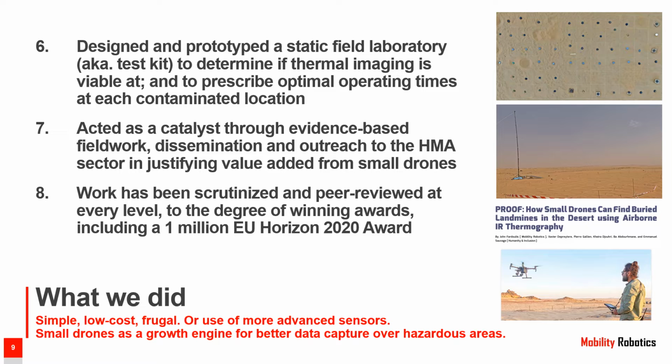Also, our project acted as a catalyst through evidence-based field work to help instil confidence in the mine action sector regarding the value added by small drones. And our work has been scrutinised and peer-reviewed at every level, even to the point of winning a €1 million Horizon 2020 award from the European Commission.